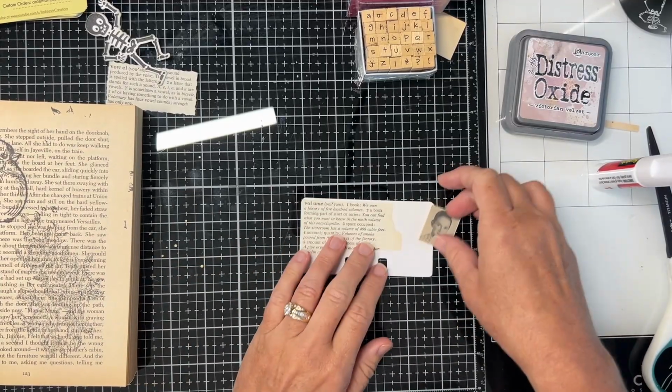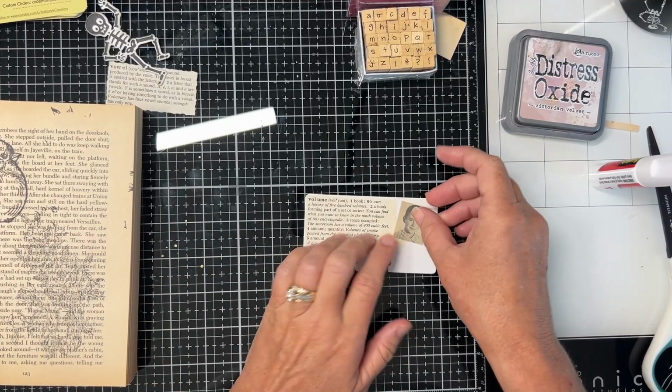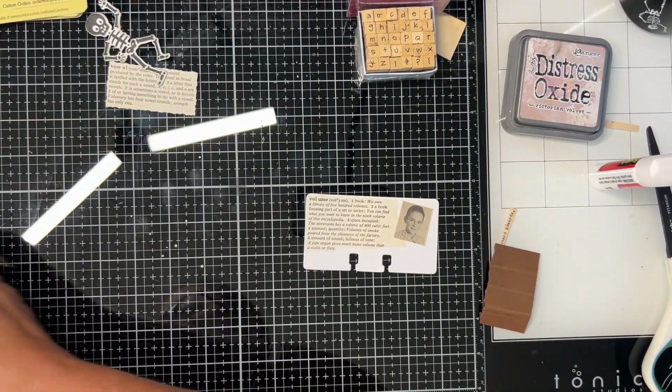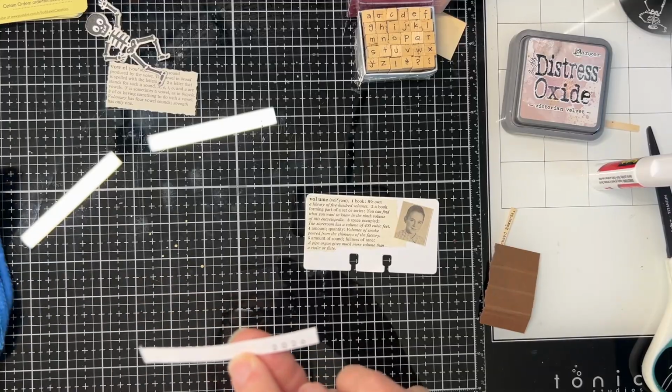Little Richard, you need a backing of some sort. Just something to make him stand off the page a little bit better.